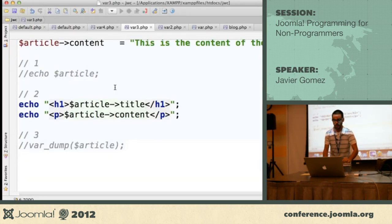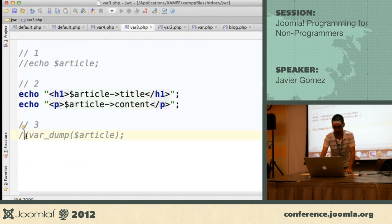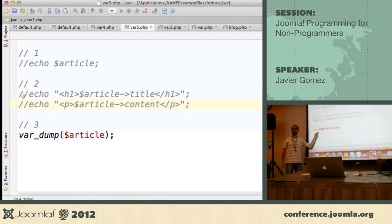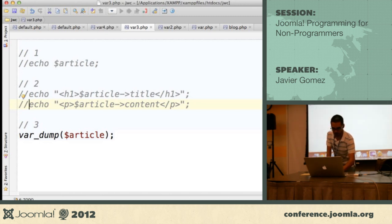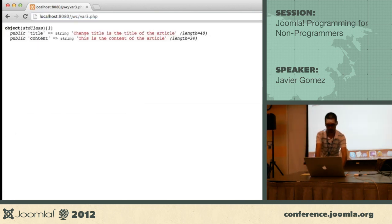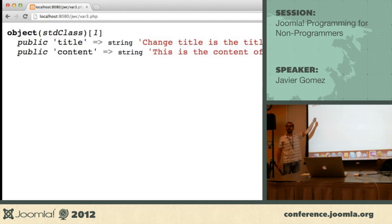And now I'm going to show you a thing that is going to help you a lot. It's a PHP command called var_dump. Var_dump is a command that says, give me something and I will try to tell you what kind of information it is. So I'm going to refresh, and the var_dump information says this value that you have put here is an object, and it has two things inside.